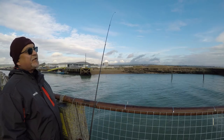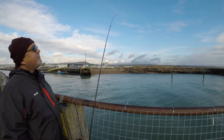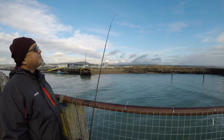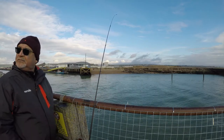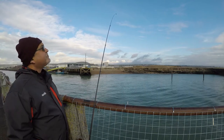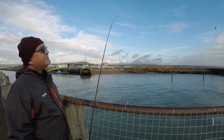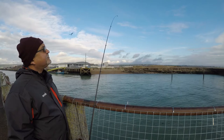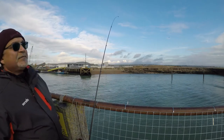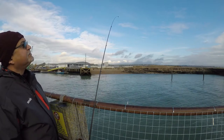So as you can see, it stopped now. If there was a fish on there, it would have been trying to move away with the bait and drag that lead on the bottom. It's continuing and the crab's probably reaching up for the middle hook with the bait on.